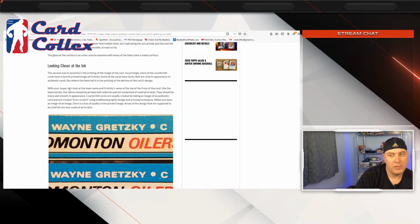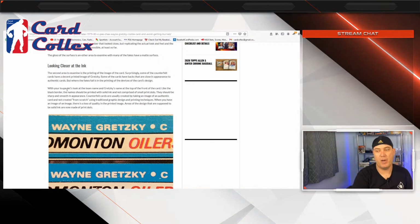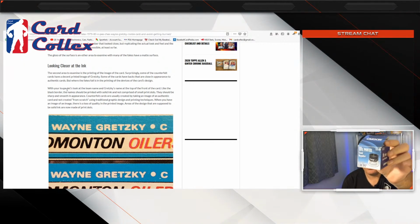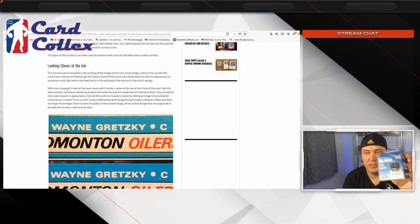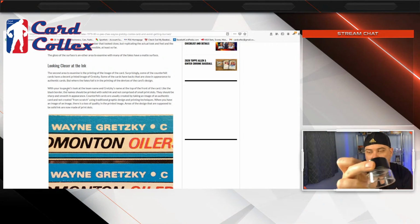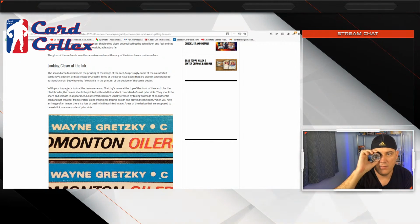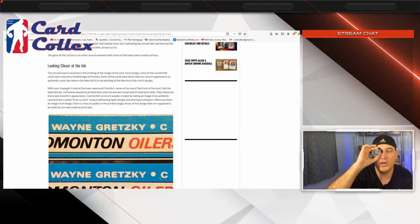With your loupe, so if you don't know, I'm just going into a card fake spotting tutorial here. This is a loupe. It's a jeweler's loupe. So you set that down on the card, get your eye really close to it, and you can see a really highly magnified version. And if you hold it up to your eye, you look like a really cool villain from a superhero movie or from a cartoon.